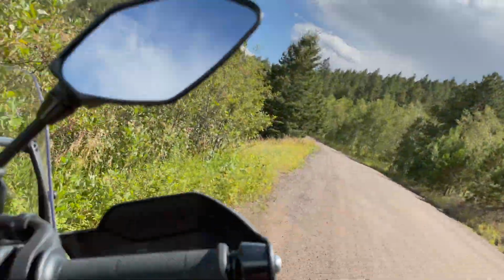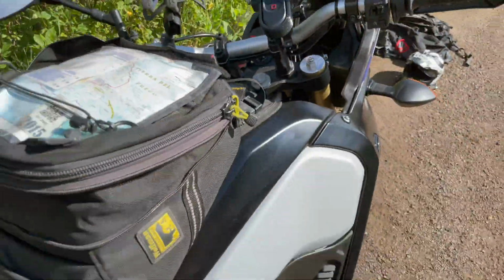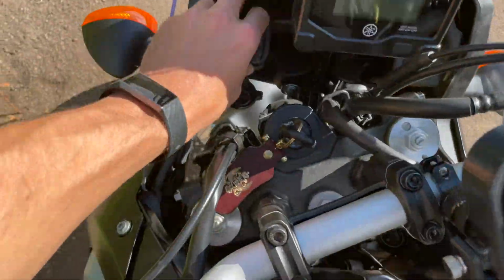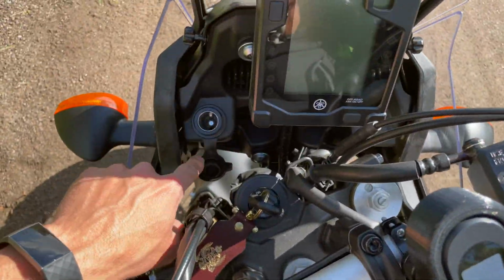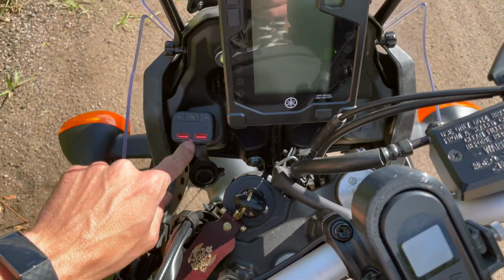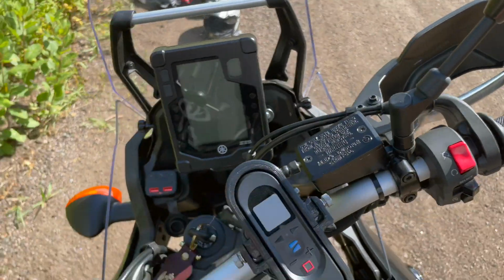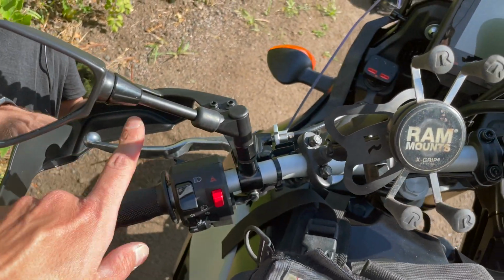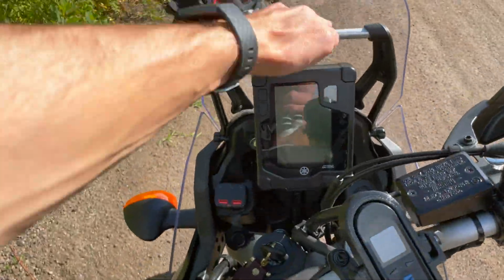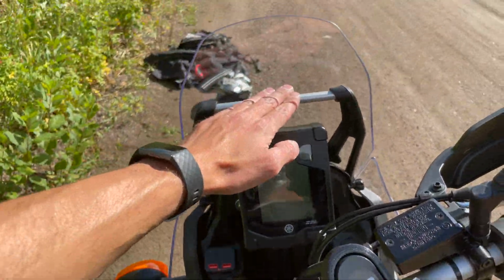Looking into the cockpit as well, on the left side of the bike, we have our cigarette lighter here. I just have a USB plug here to charge my phone. All that's wired within the bike and ready to go. I do have some Yamaha hand grip warmers coming, so I'll be installing those, as well as you have your GPS mount in terms of the tower here.